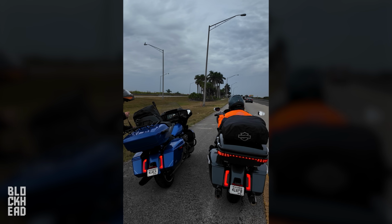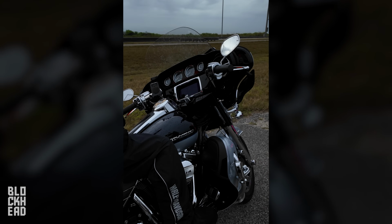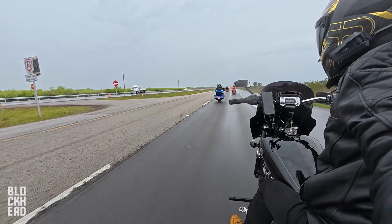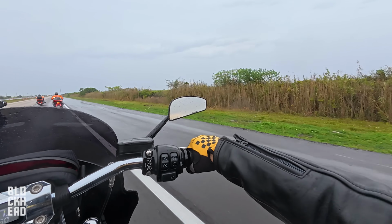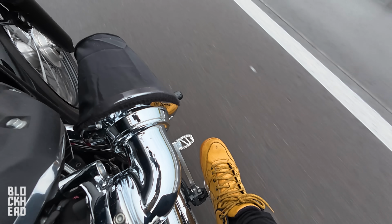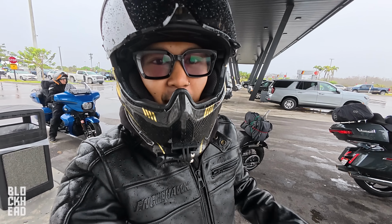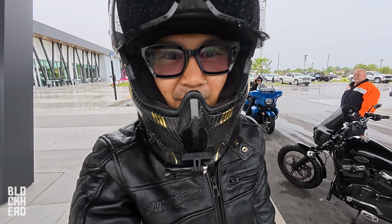And of course, what's a proper road trip without those moments of pulling over on the side of the road to adjust gear and check the bikes? It's all a part of the journey, right? All right, we took a quick stop for gas and a little pee break, but now we're just mobbing through the rain.